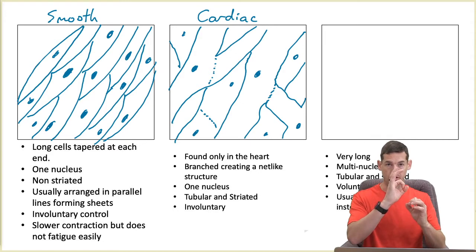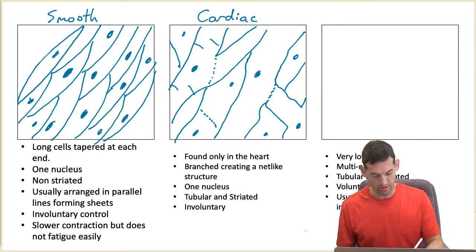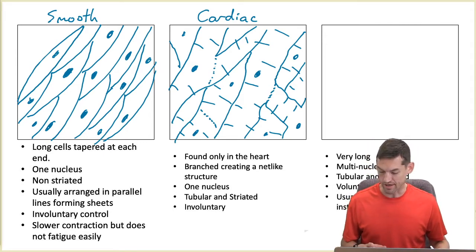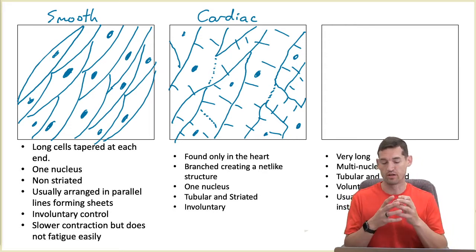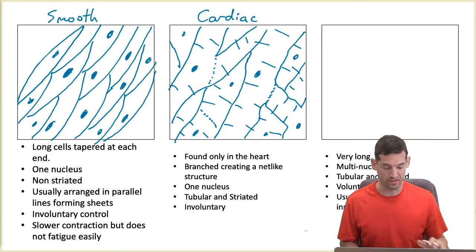If you could pull out one of these, it would look like a tube. And they are striated. So we could draw a little striped pattern on these. Again, we'll talk about why those striations are there later on, but for now, just know that you would see a striped pattern if you were to look at it. And these are also involuntary. You don't think about your heart, it just takes care of itself. In fact, your heart doesn't even need your brain. As long as the heart has oxygen and food, the heart sets its own basic heartbeat. We'll get into that more when we do the heart as well, but this is completely involuntary.